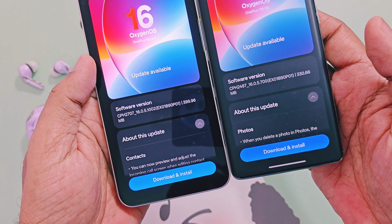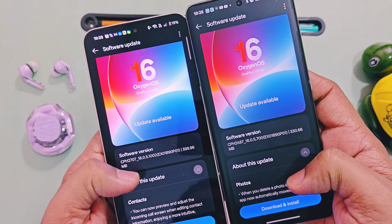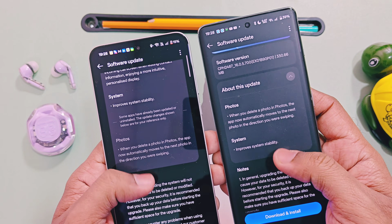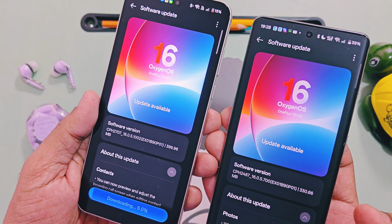The OnePlus Nord C5 and Nord C4 have also reportedly received this update. This update doesn't have a big changelog, but devices with the inbuilt OnePlus Dialer have received an amazing new feature, along with the new OnePlus Photo app feature and stability improvement. So let's check out what's new in this update.